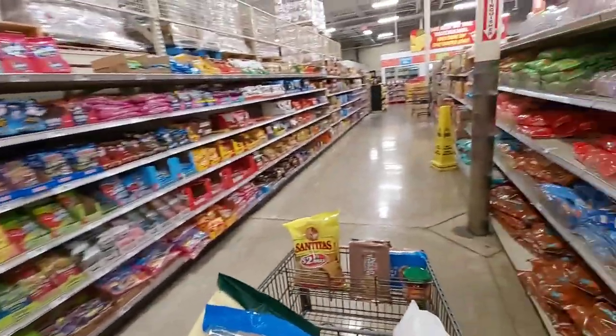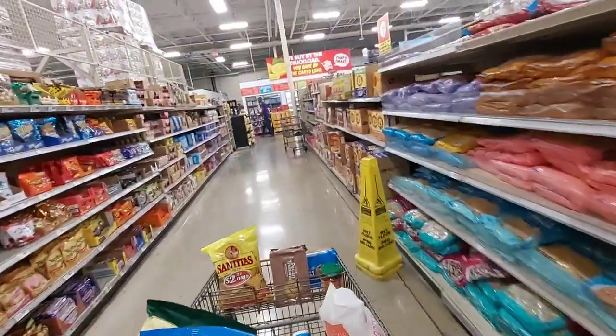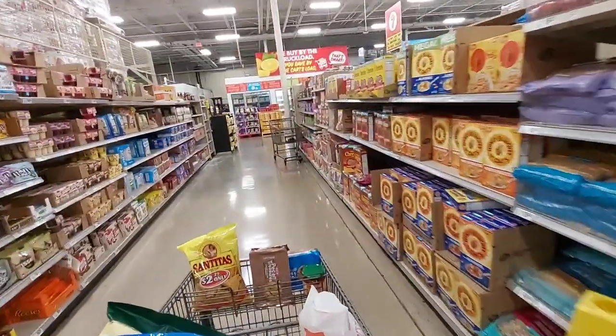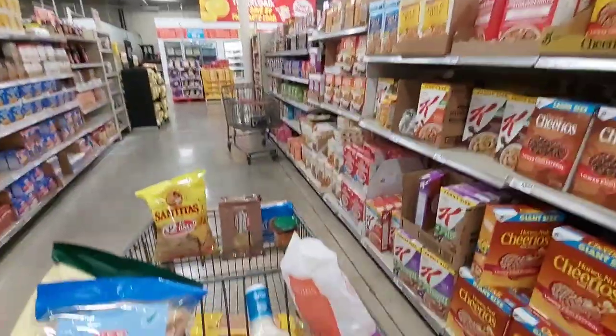Okay, and you got the candies on this side. But I was told that the marshmallows are over here. I want to see if they have something here in the marshmallows. I don't see any marshmallows here. All right, I got to go find that.